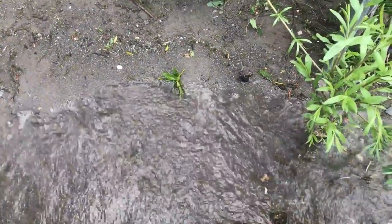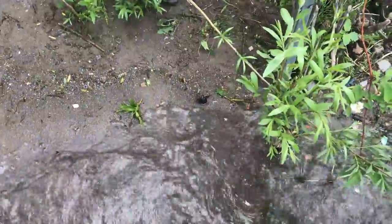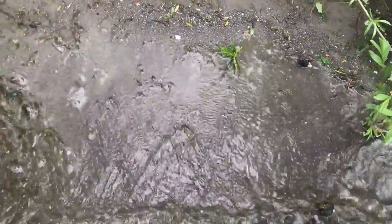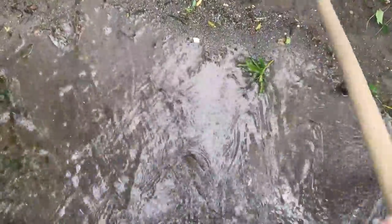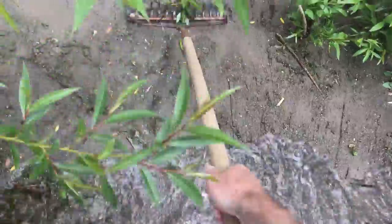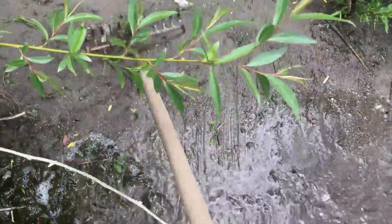Okay, so I've done the surface clean from the South Pole to the entry. And I'm just gonna give it a quick surface rake as we go along.